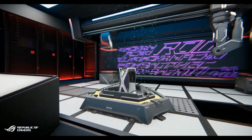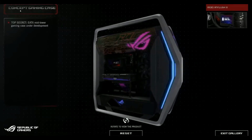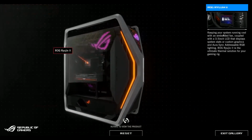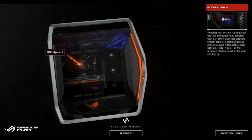And can we learn more? Yes. Okay, so right away it says concept gaming case. ROG Ryujin 2. I love that display for just seeing the, you know, the current temperature. Yeah, that's really cool.